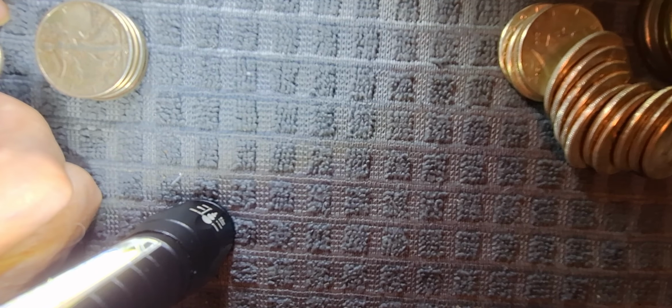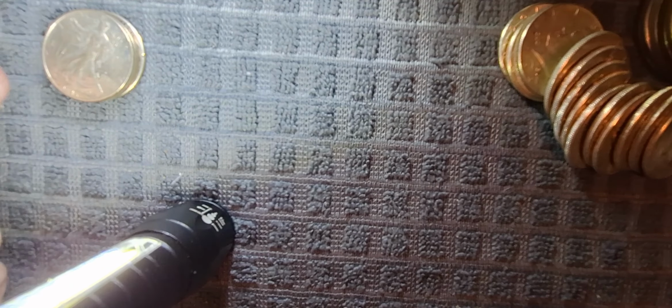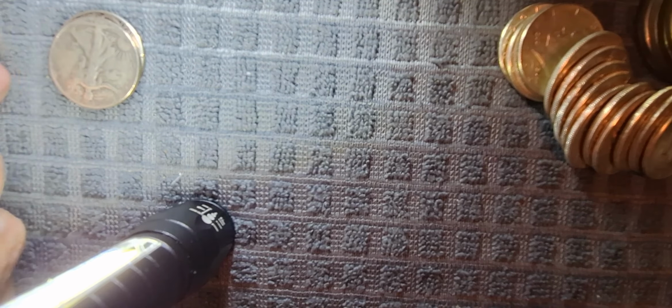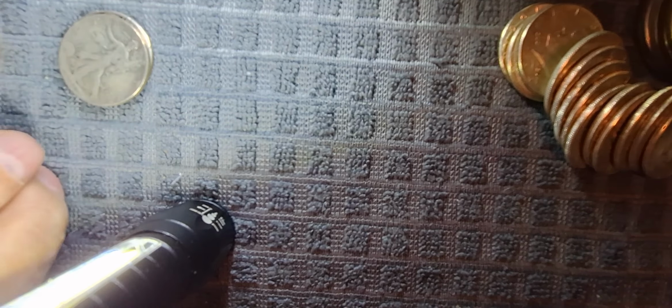43, I think that's a D, and then a 43, 45, that's a worn 41, 1941, can you see that very well? At any rate. Then a 1941, that's a plain. It was made in Philadelphia if they don't have mint marks. Wow.